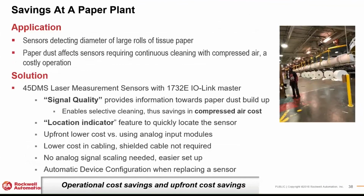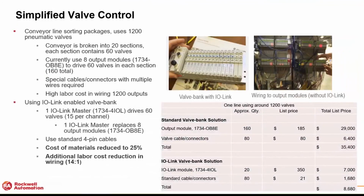And this is being used at a paper plant where the 45 DMS laser measurement sensor, which sends you signal quality information, is being used. So no doubt that setup is easier than for the analog sensors. Instead of using analog output, use IO-Link output. Setup is a lot easier, directly, as I showed you earlier in the demo. But signal quality info allows them, instead of having compressed air being thrown at the sensors all the time in that paper plant, to now do selective cleaning. Compressed air cost is rather high, so it's operational cost savings as well, in addition to the upfront savings from the IO-Link master being lower priced than the analog input modules.